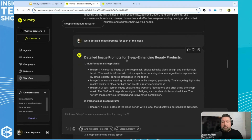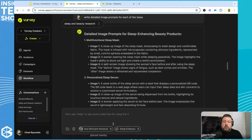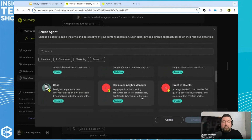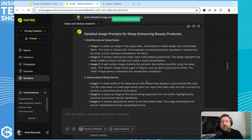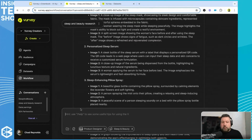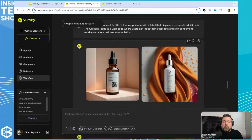So I asked it to give me some prompts to put back into here, and then used not Ava, but the designer, because I wanted to use it to help me visualize these in a really interesting way. I can select the agent I want to use for this line of work, put the prompt into this box, click generate, and turn it into some of the visuals.